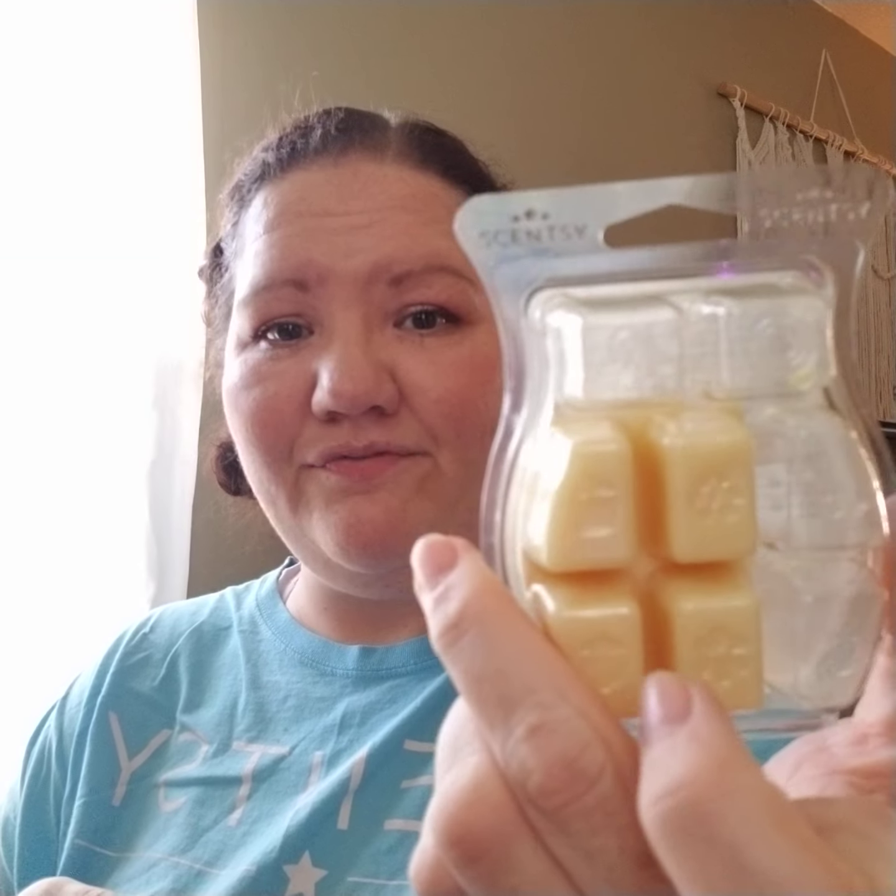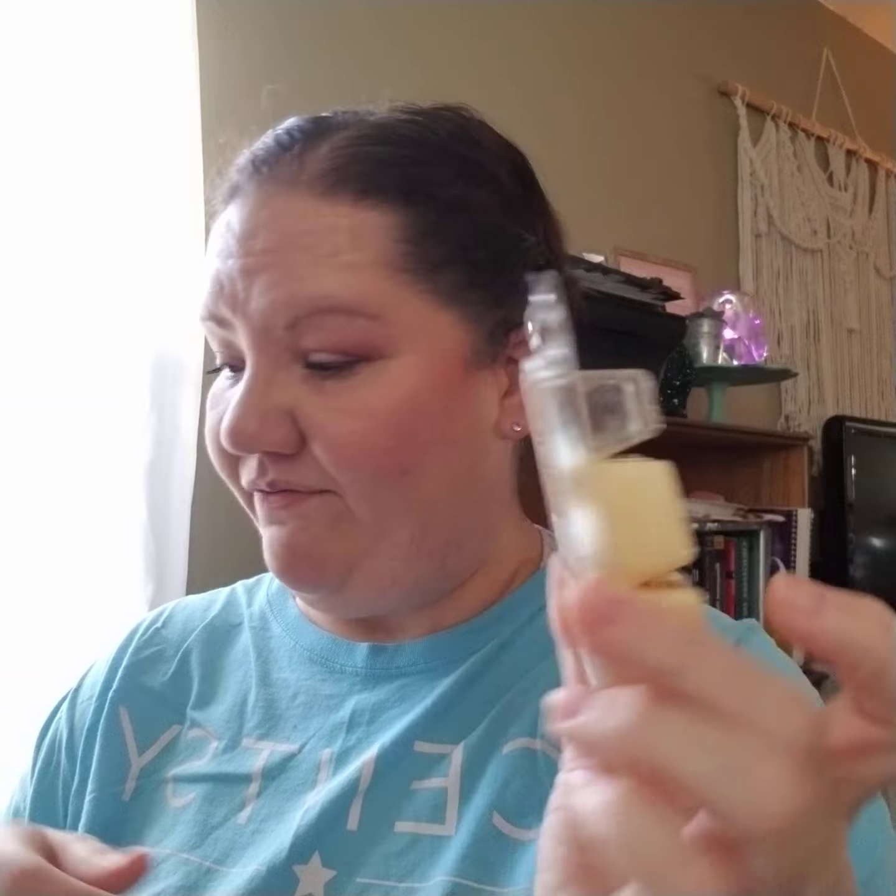Okay. Melt a company friendly scent for May 12th. And I went with banana nut bread. It's not a full bar. I have a half bar. So, I have four cubes, which will work perfectly for up here in the living room.